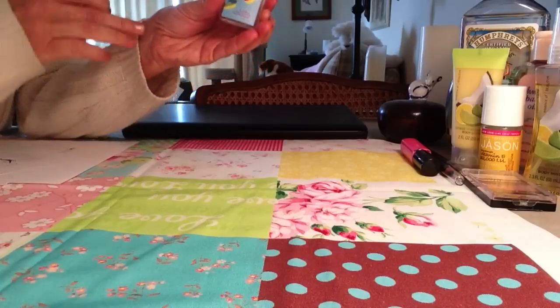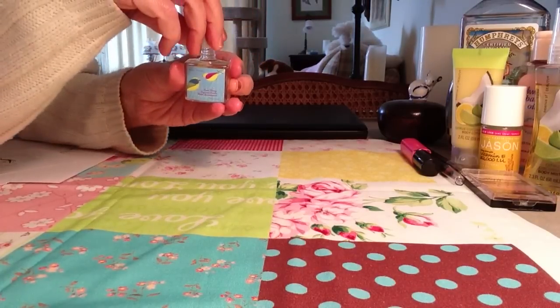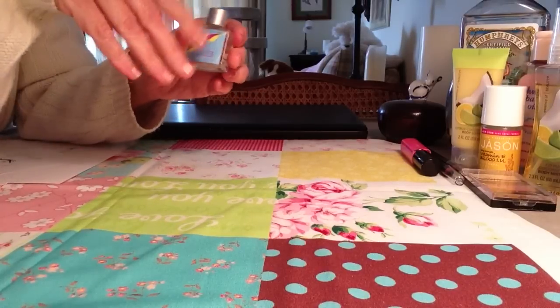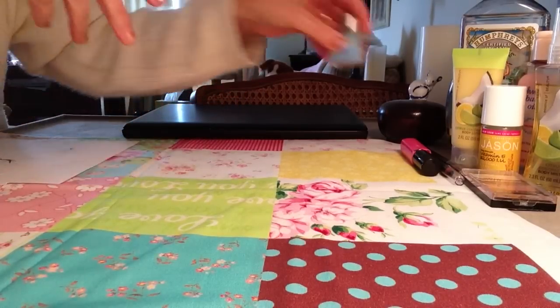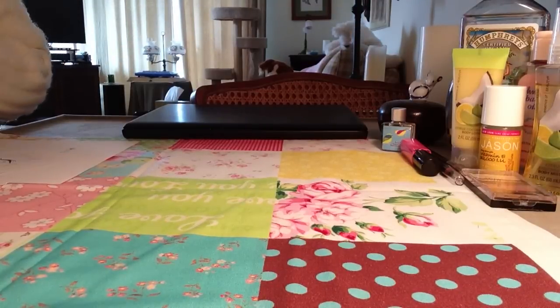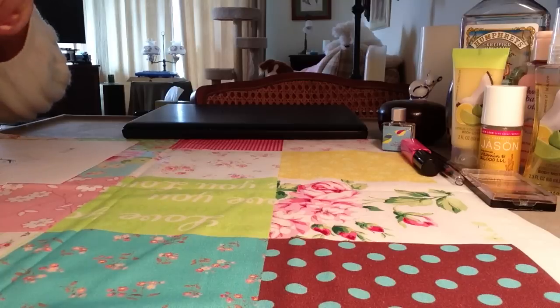And it really lasts a long time. So it's a nice fit with the other citrus and coconut products. I really like this. It's very sweet. Sweet smelling.